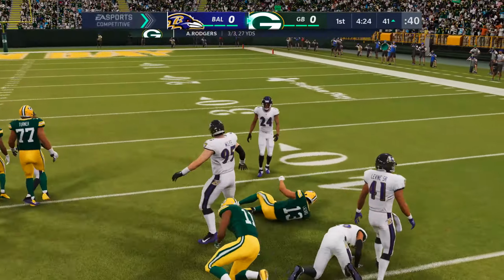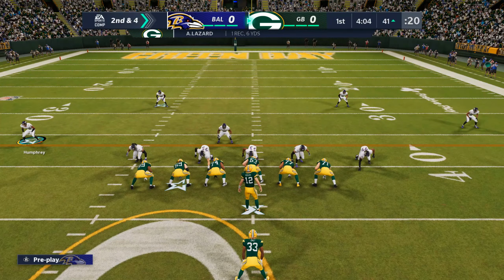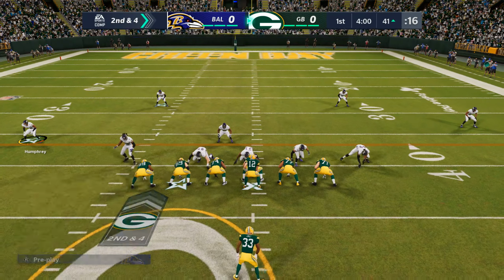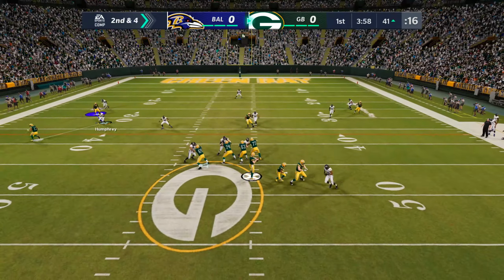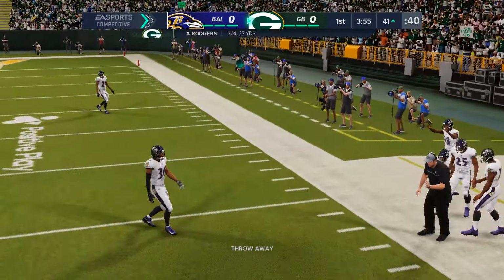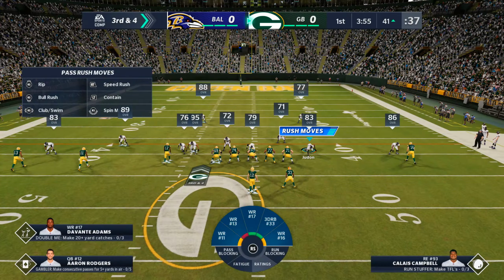Now a quick throw, that's complete on the hitch route. A gain of 6 there on first. 6 yards was the pickup on the last completion, so here's 2nd and 4. Rodgers to throw once more. And incomplete.